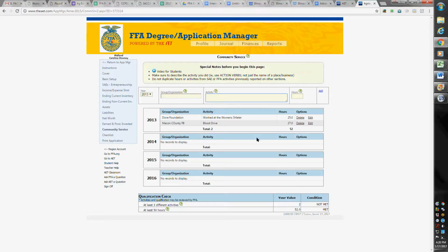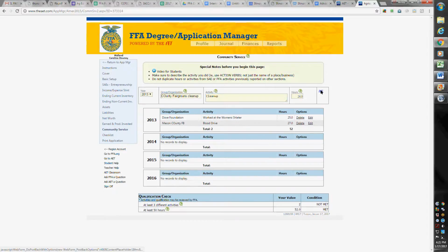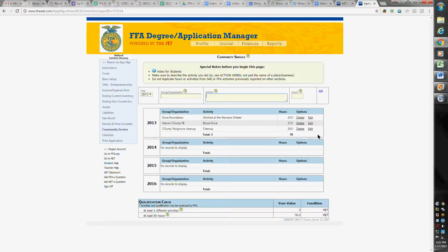So my next one, could be that I worked county fairground cleanup. Forgive my typing. And I'm going to say that I worked 26 hours there. All of my hours, and so now I've met. Oh, wait. Oh, I forgot to clean up. See, it'll catch you. There we go. Now it says met because I have my 50 hours, I have three different activities.